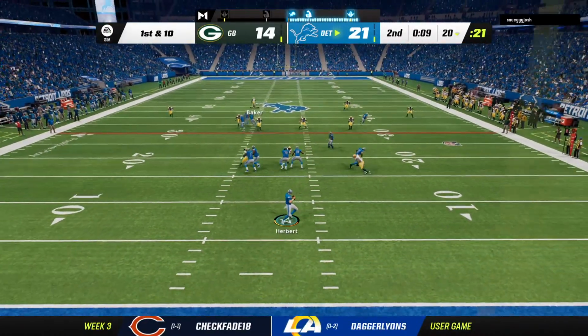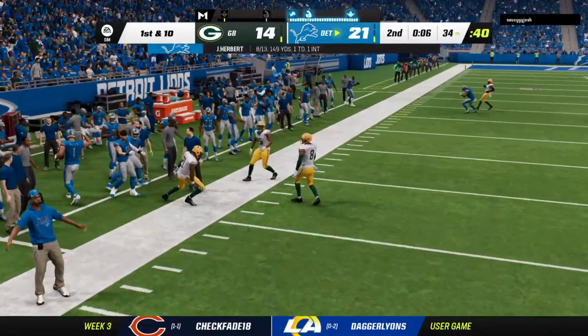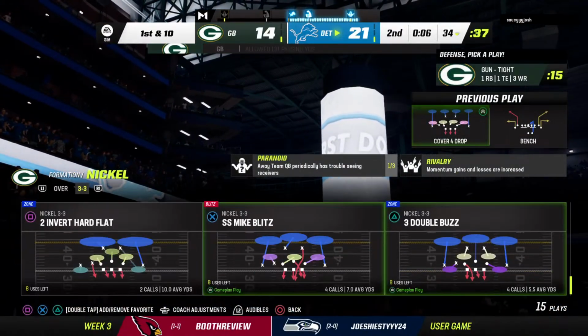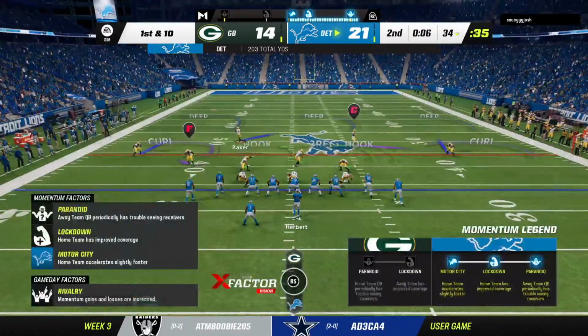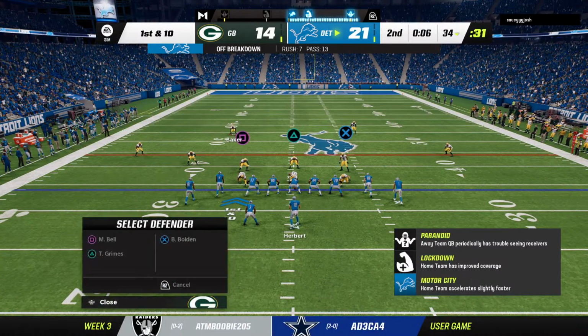Herbert on first down now. Catch made by Watson on the out route. And he is out of bounds right around the 34. It's a gain of 14 and a first down for Detroit. And you see the clock almost empty, so this is likely the last play in the second quarter.